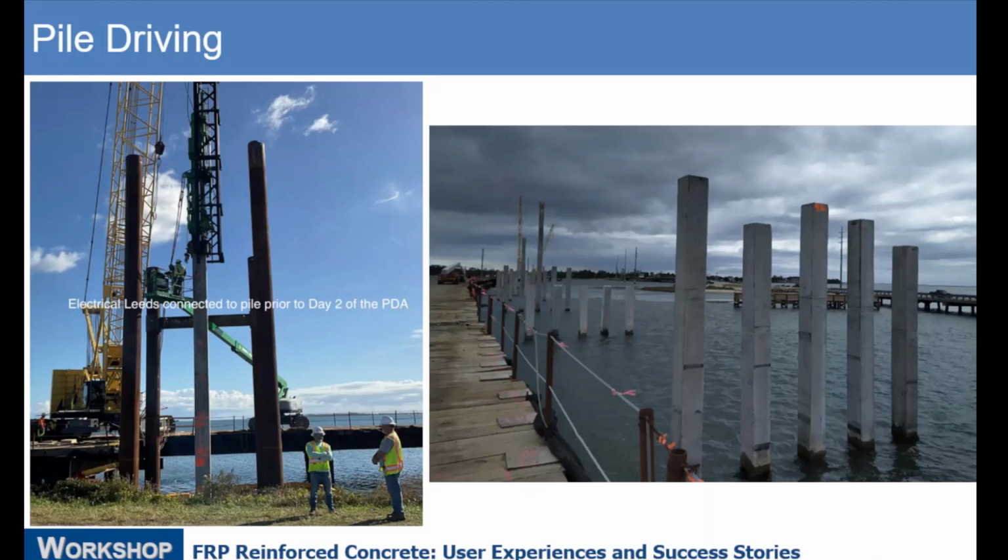You can see the driven piles for the various bents in this photo here. Of course, each pile gets driven a different amount according to that design resistance. They are then cut off to the correct elevation and embedded in that pile cap.